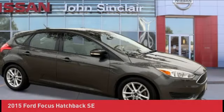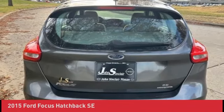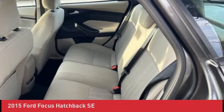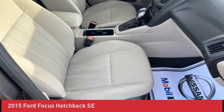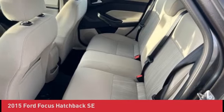While the 252 horsepower 2.0 liter EcoBoost engine in the ST is efficient and packed with power, the newly available 1.0 liter EcoBoost I-3 engine provides both performance and efficiency. No compromise is necessary when it comes to the 2015 Ford Focus. Source: the manufacturer summary.